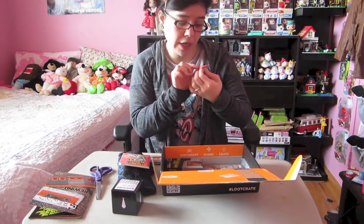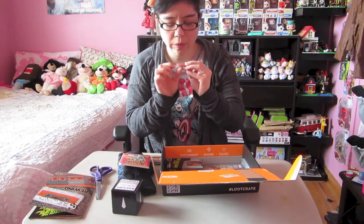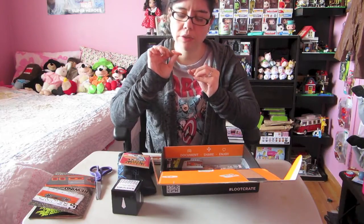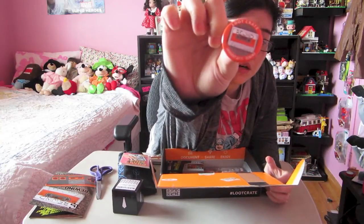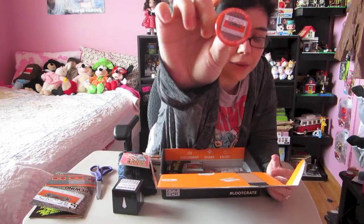Let's start off with the pin. I really like this pin. It's one of the best ones I've seen so far. It says Loot Crate Rewind January 2015. That is an awesome pin, guys. I love collecting pins, if you didn't know. So that's super cool to add to my collection.